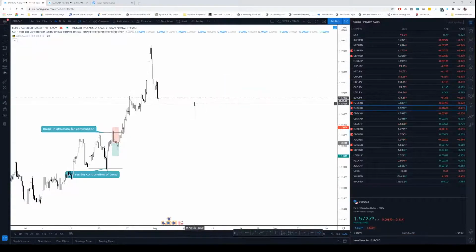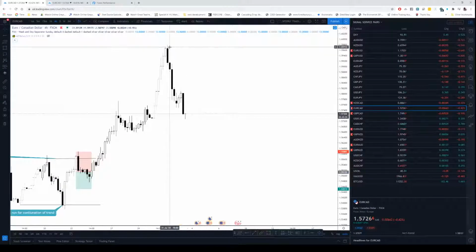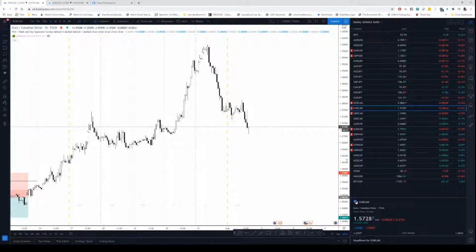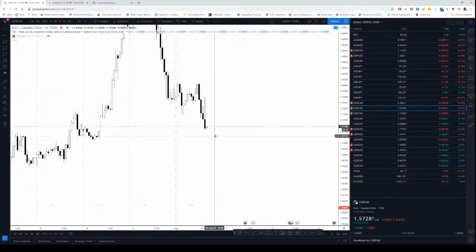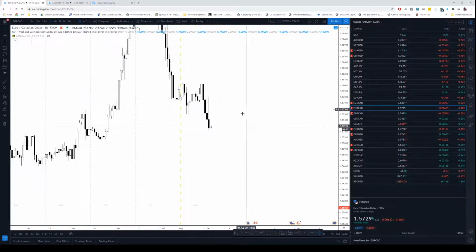EuroCAD. The reason why I was watching this was we had retraced into an area that I was interested in since last week. Yeah, we did get a quick push from here. Let's drop down from this down candle. That's where I went long last week, and I closed my trade very early. And we've come back to the same place, and we are rejecting.